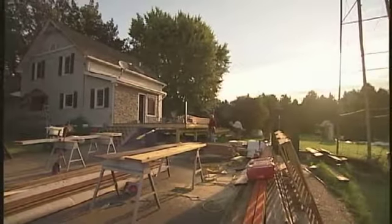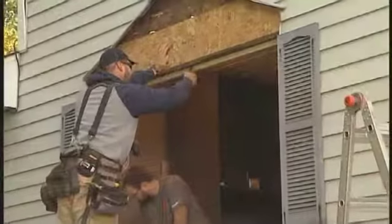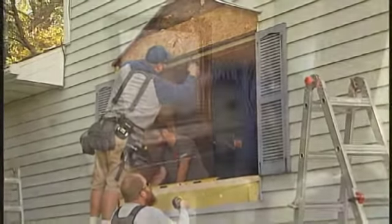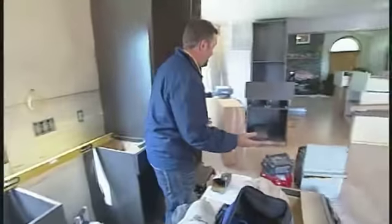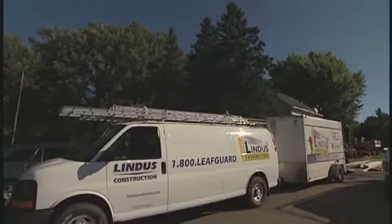Remodeling can be challenging in any home, but can you imagine a home that's over 100 years old? Well, that's just what we're going to be doing on today's show as we begin with our remodeling consultant, Andy Lindus, to review some of the challenges his company is dealing with as they begin this kitchen and whole house remodeling project.